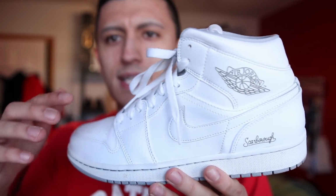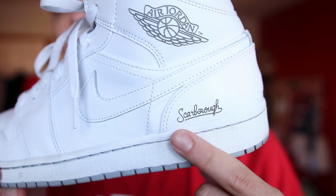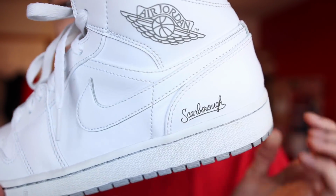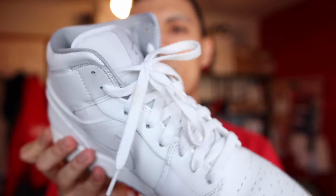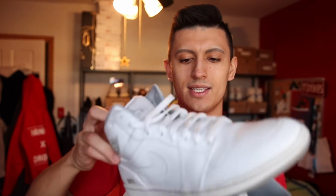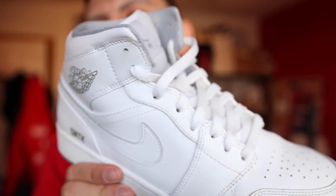Now, the final Air Jordan in my Jordan collection are the SneakerTalk Air Jordan 1s. They are done on a pair of almost triple white Air Jordan 1 mids. It has hits of gray on the side, and on one side of the shoe, it says Scarborough right here, which is the city in Ontario, Toronto that I am from, the borough, you could say. We got the Jumpman on the back. I've worn these I think once or twice, so it's all white with hits of gray accents. And then on the other side, it has SNTK for SneakerTalk, and these are really nice.